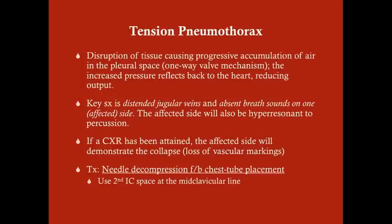There are some things that make this unique. First off, a patient with tension pneumothorax will tend to have distended jugular veins. The way you can remember that is that this patient basically has acute congestive heart failure. Their heart can't pump, and because their heart can't pump, blood is getting backed up in the venous system, and it's distending the jugular veins. Also, they're going to have absent breath sounds on the affected side because their lung is collapsed, so they're not getting oxygen into that side of the thorax.